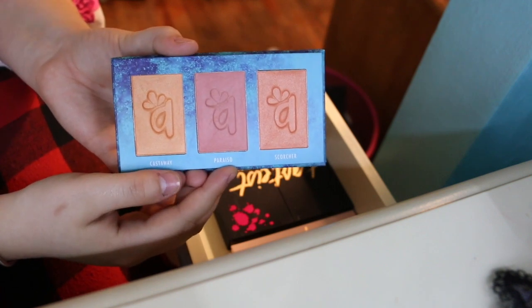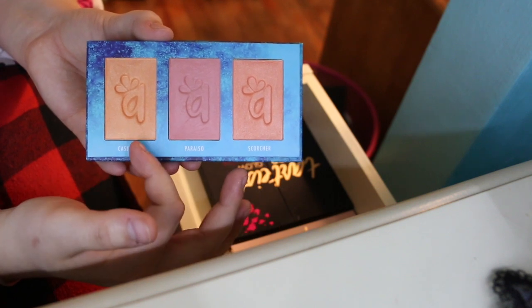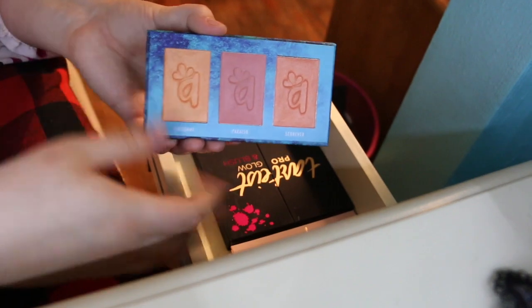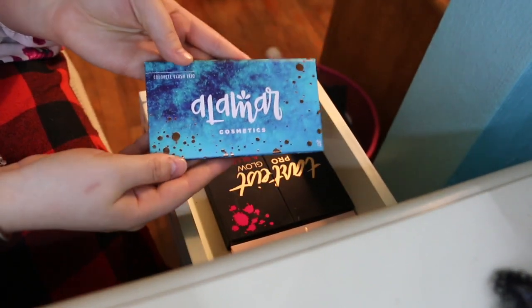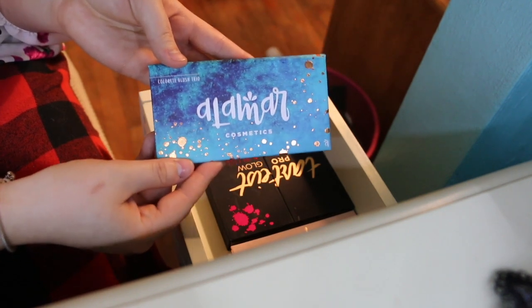It has a little bit of a sheen to it. I don't use Scorcher very often. I mainly use these two, but for the most part, I just mix all of them. I just take my brush straight across and mix them all. This is wonderful. If you're interested, I highly recommend it. I would never have bought this myself, but I am beyond glad that it was sent to me in BoxyCharm.